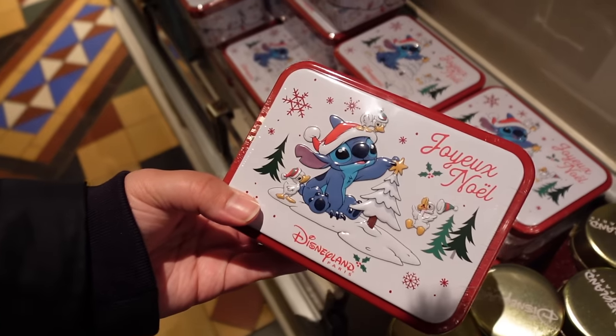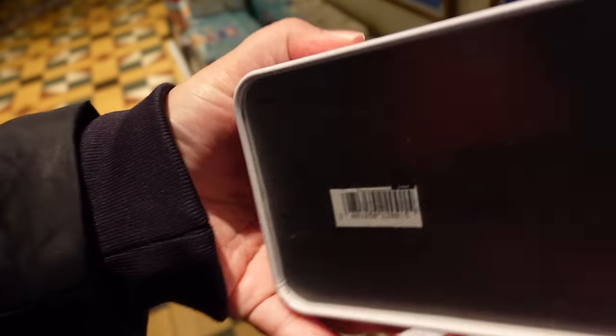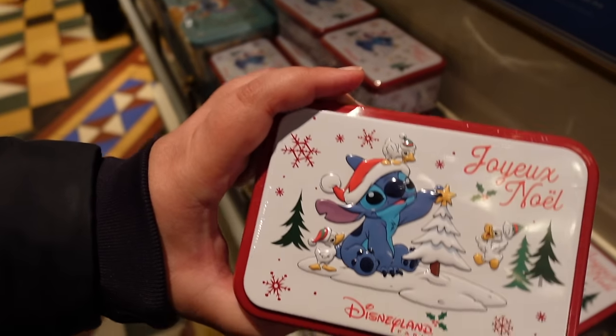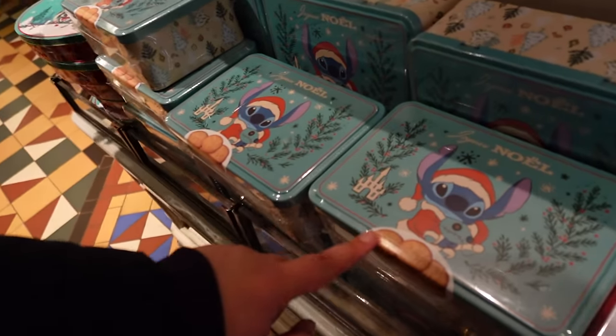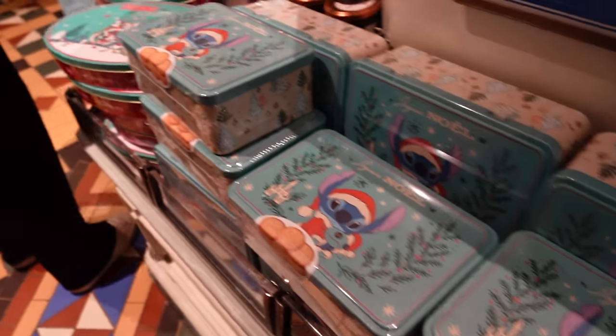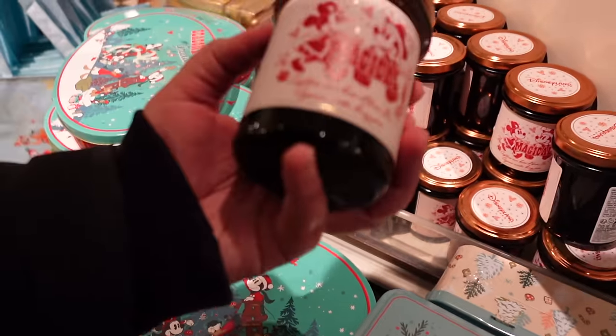And again, Stitch looking beautiful. I mean, these tins would make lovely presents and souvenirs, by the way. So even if you don't necessarily want the content of it, if you want to keep the tin, you can do so. I presume this will just be some biscuits. They've got a bigger biscuit tin as well here with Stitch. And you can see the biscuits that they have in there. And wow, so many options actually for presents when it comes to Christmas stuff.